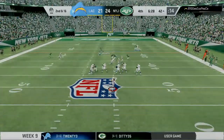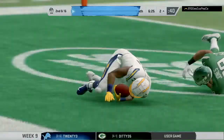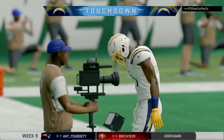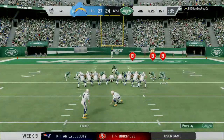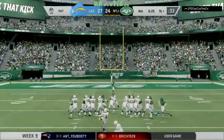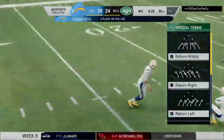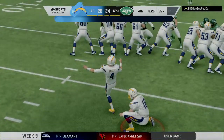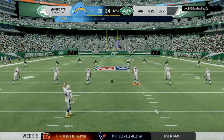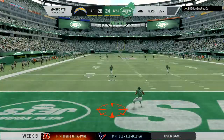Now on 2nd and 16. Winston. There goes a deep ball. He's got his man. It's caught. Touchdown, Chargers. John Ross, his second touchdown of the afternoon. And the Chargers are going to retake the lead. Extra point by Badgley, up and good. And the decision to just kick the extra point winds up successful. Following the touchdown, Badgley out there to kick it away.